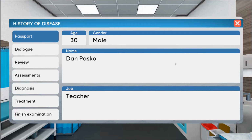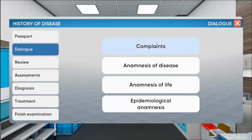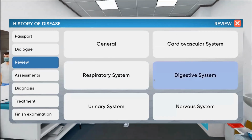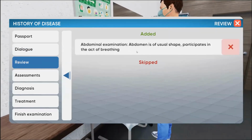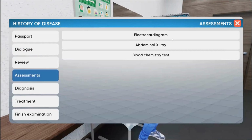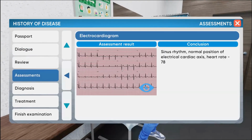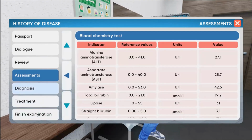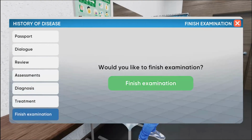So the passport of the patient is main info, dialogue. We have saved one question, one response into the complaints here. Review, so we can see we have performed some auscultation and palpation here. And assessments as well, exactly the same. So you can check the picture, you can check the conclusion and scroll here. We finish the examination when we are ready.